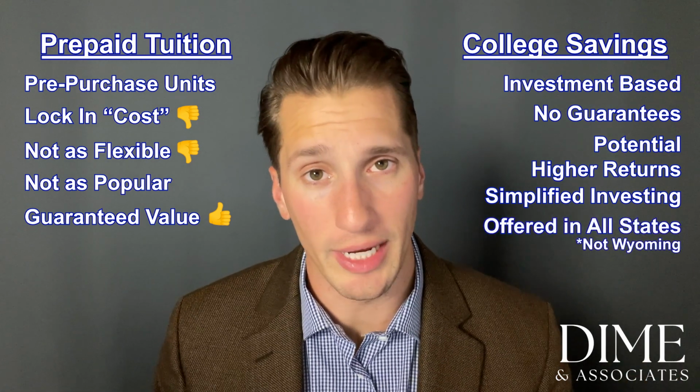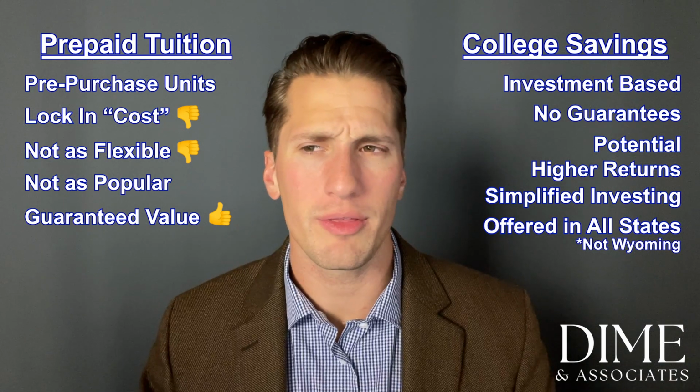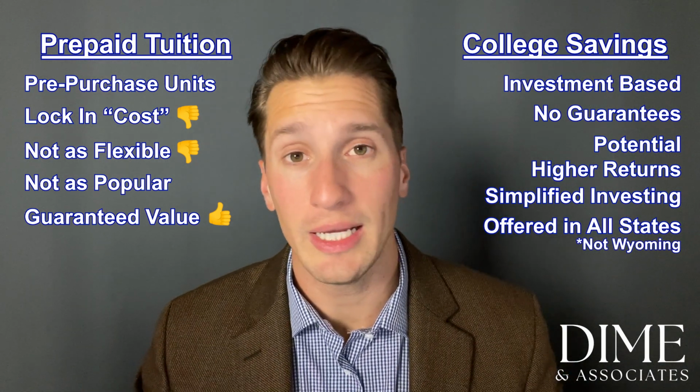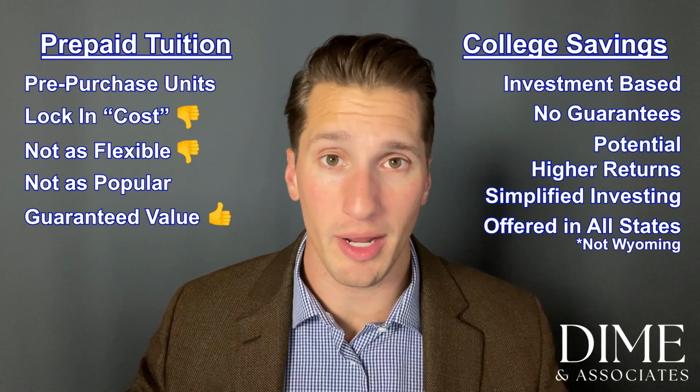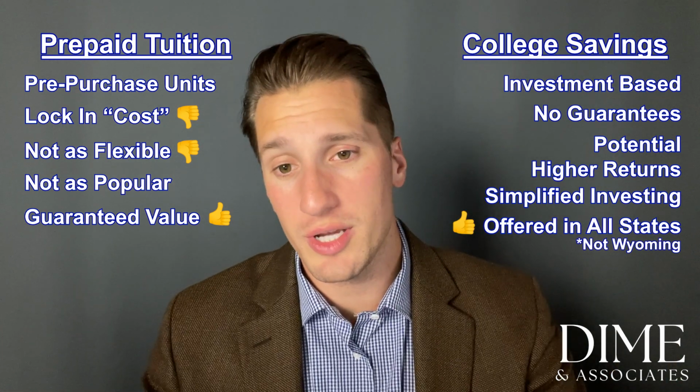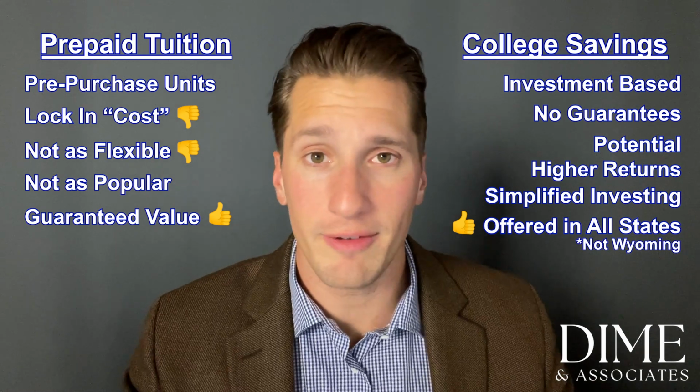Some of the pros: every single state offers a 529 plan that you can take advantage of for your individual state. The nice thing is, other than states with a state income tax deduction on funding a 529 plan, you can use any state's 529 plan and it all works for every other state. It doesn't matter if you're in Washington state and you use the Virginia state 529 plan.